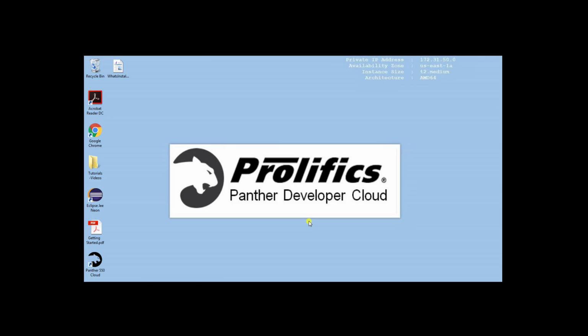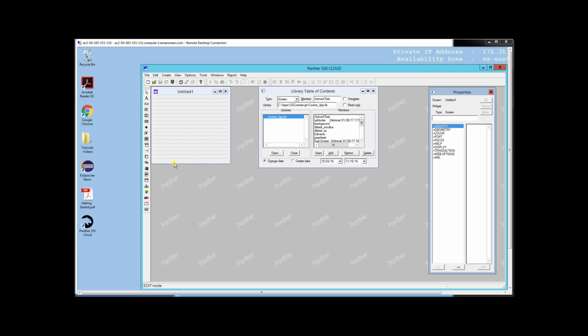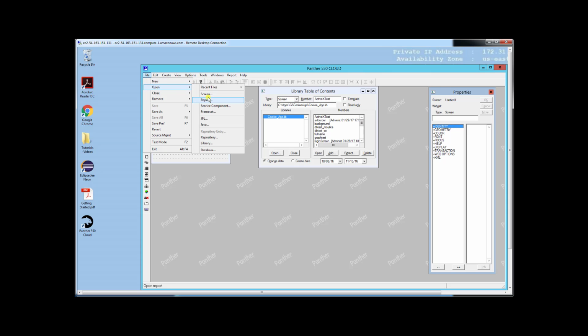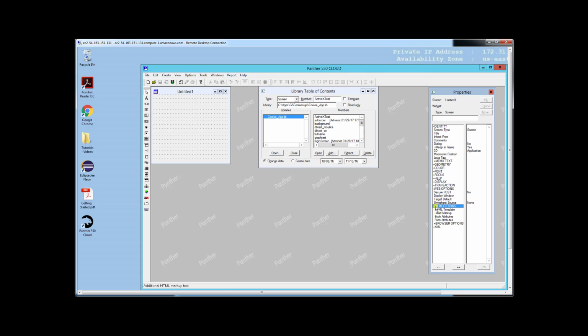Now this is my Windows 2012 Panther Developer Cloud instance. Let's see what's installed here. Let's open up our Panther development tool. This is our Panther editor. You will use this to manage your screens, reports, service components, frame sets, as well as your menus. You will also use this editor to incorporate Java classes, manipulate your style sheets, HTML templates, as well as incorporate JavaScript code into your application.